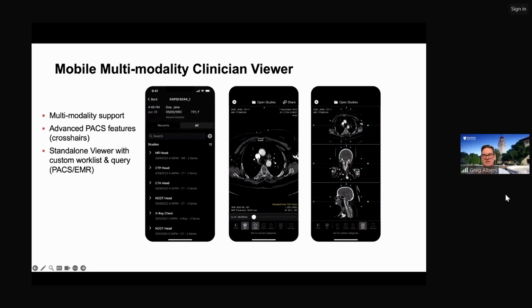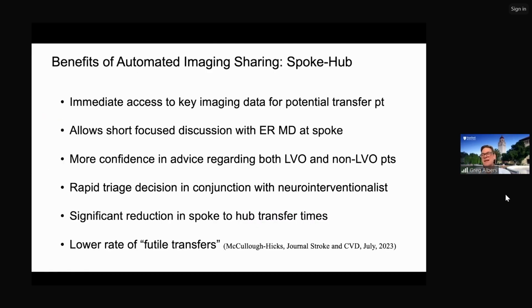You can have the source images. You can pull old images off a PACS work list to compare them. So these multimodality viewers are becoming incredibly powerful and useful, particularly if you're out of the hospital, because while we're taking call outside of the hospital, it's not easy to get to an interface that can connect into the PACS. And here within seconds, you can see the same type of information you get off of PACS.